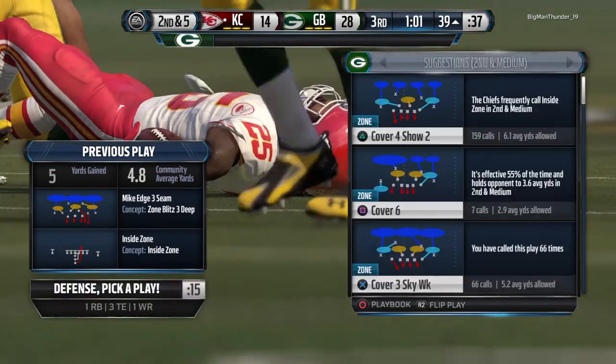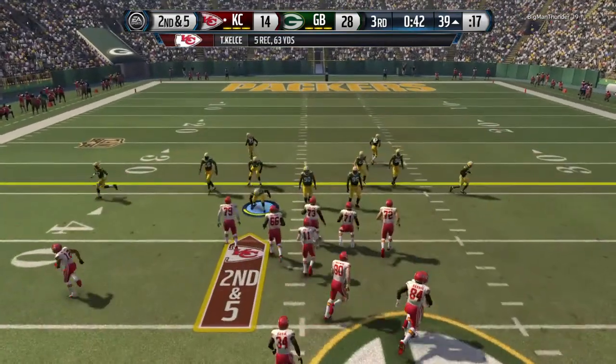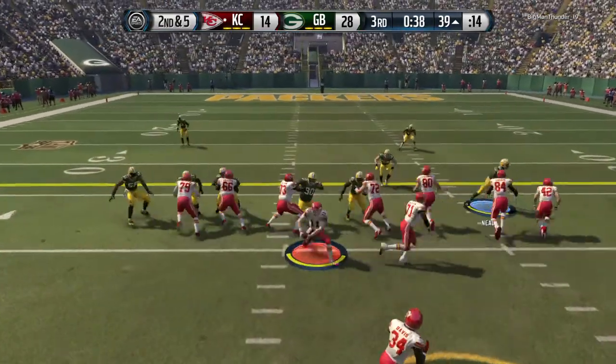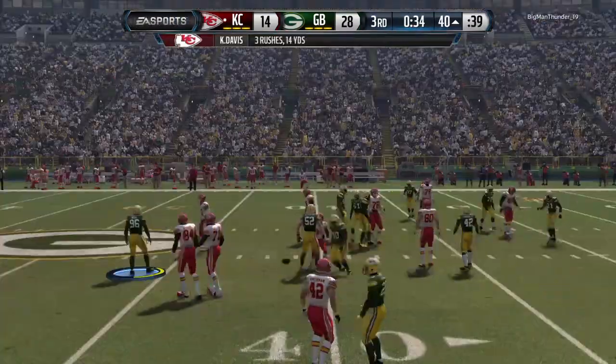Nice run that time. When you run the football like this, over a period of time, it's going to wear that defense out. There's no doubt about it. Nice job by the offensive line. The Chiefs have it at the 39. And is all over the ball carrier.